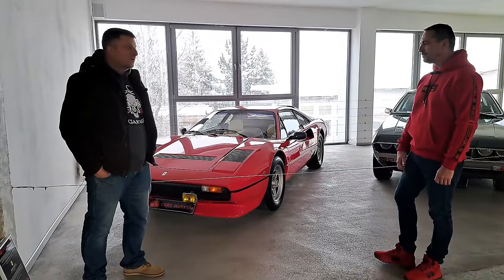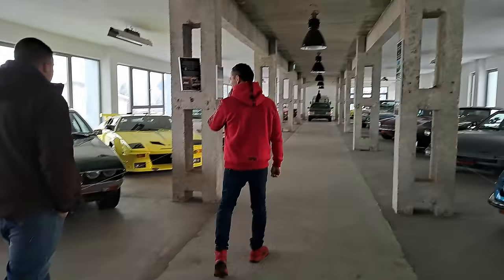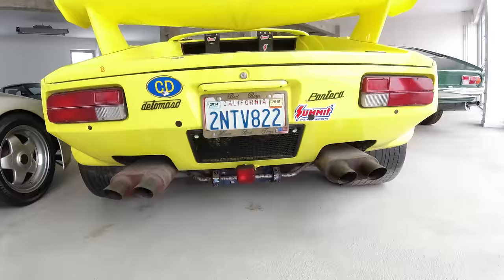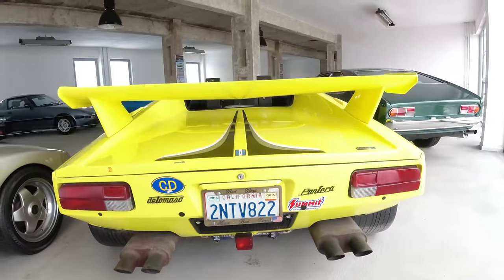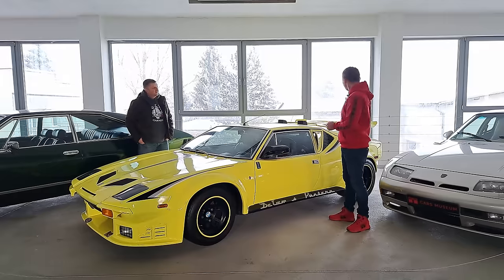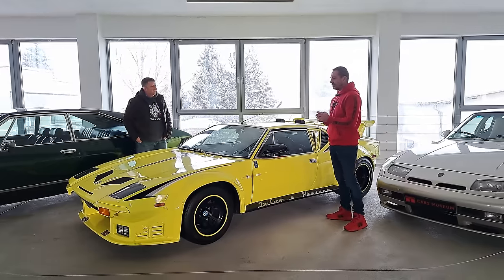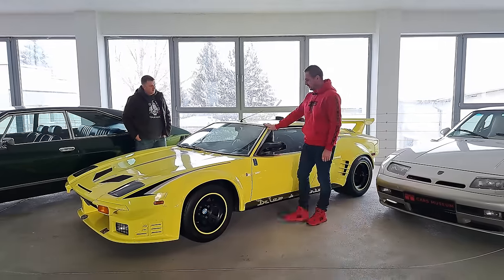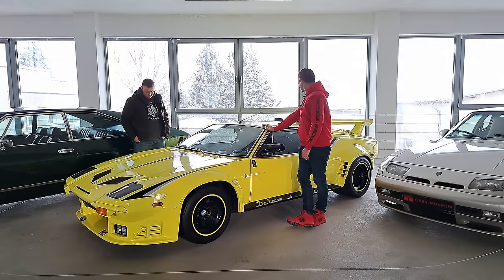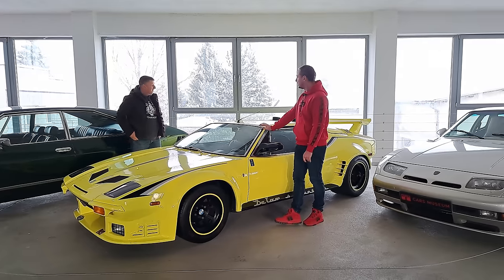Right, let's go to another super rare car. Pantera GTS. De Tomaso owned the company together with Ford, so they used a Ford engine, 5.8 liter. It's 330 horsepower in this car, which back in the day was more than enough. It's exactly the Countach competition at this time.